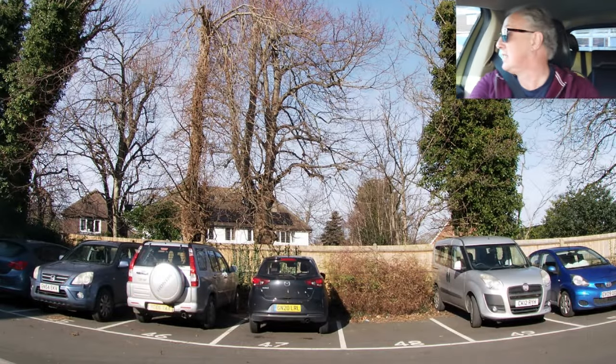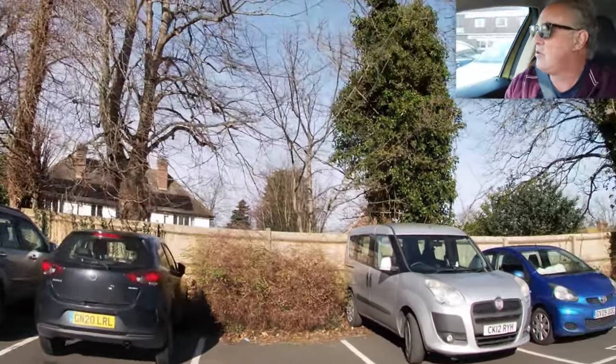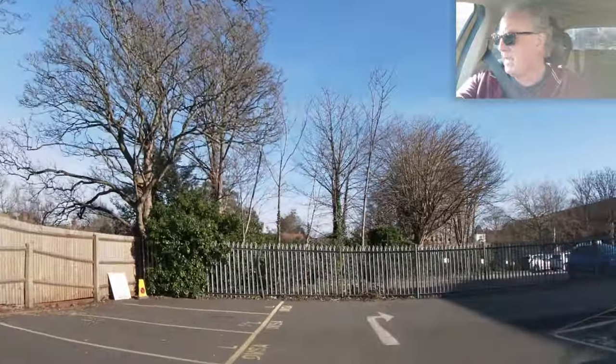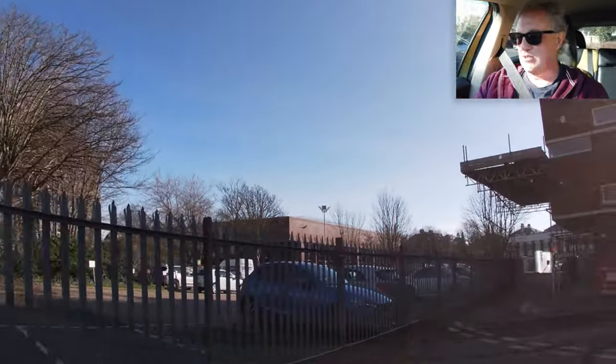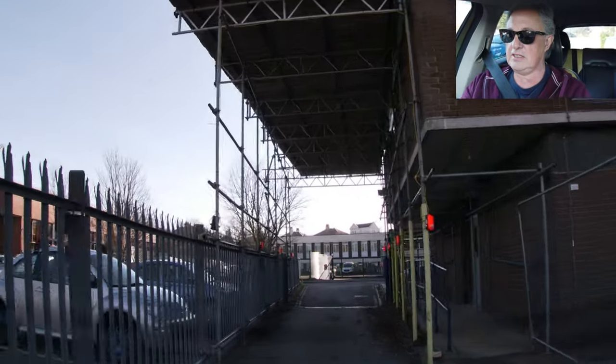So leaving the test centre, no vehicles, all good. My voiceover will direct me, which is all very good. I know the route, but it's good to obey the signals, isn't it, of the voiceover. At the junction, turn right.